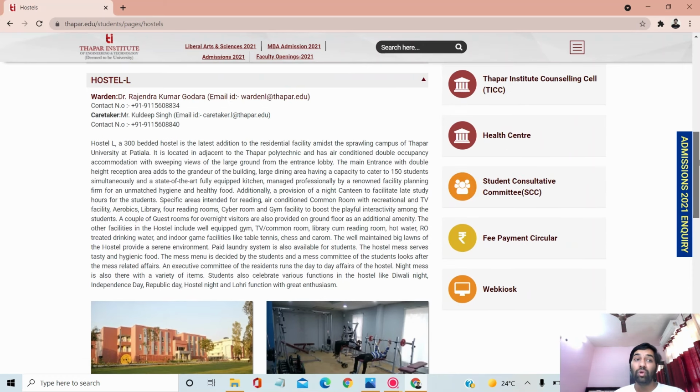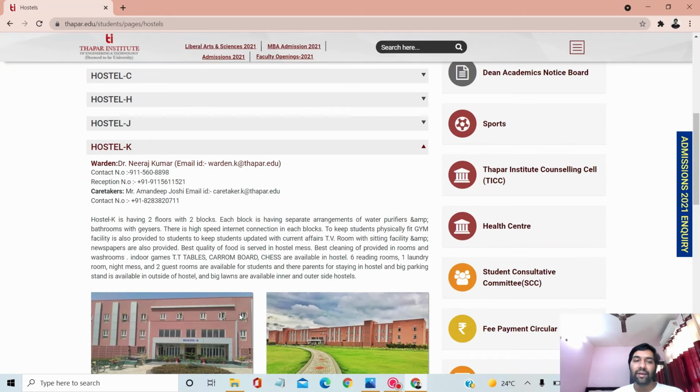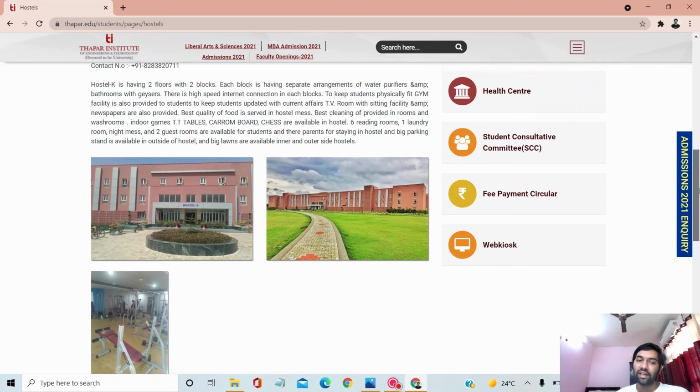Otherwise, if you want to know my opinion on which hostel you should take, I would recommend Hostel K, because in first year I would recommend going for a double seater room. Hostel K is a good hostel. The rooms are good and hygienic, as I just showed you. Hostel K might be a better choice if you are going for first year. Otherwise, if you want a single room, you can go for Hostel J as well. Hostel J, as I just told, has the best mess food. So you can go for Hostel J if you want great mess food.